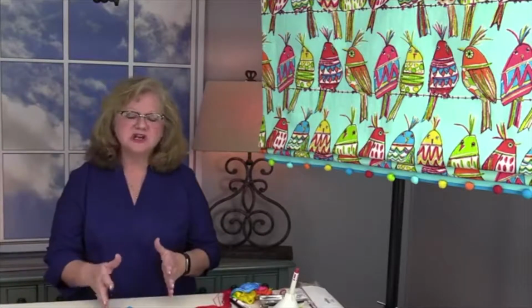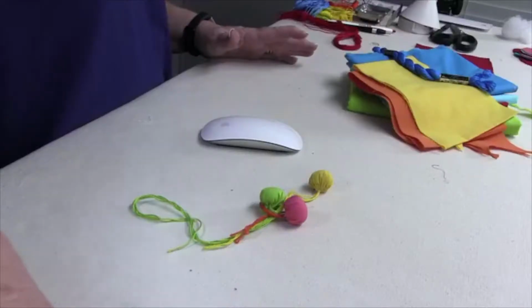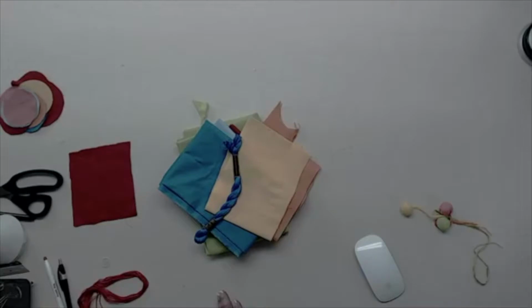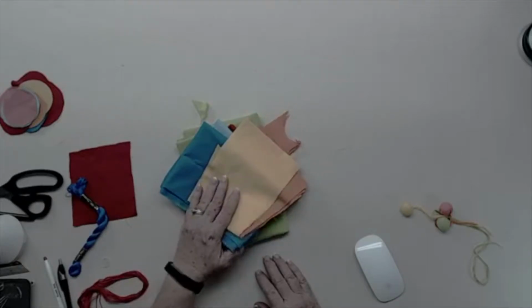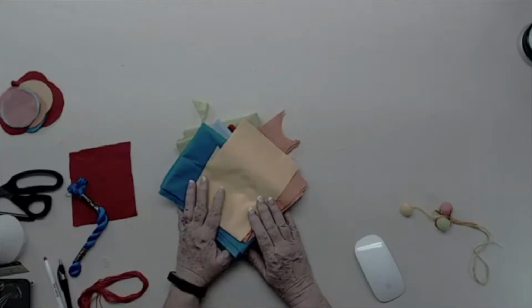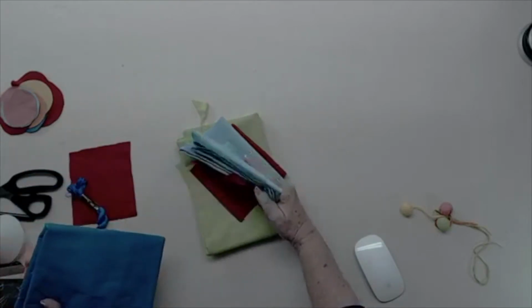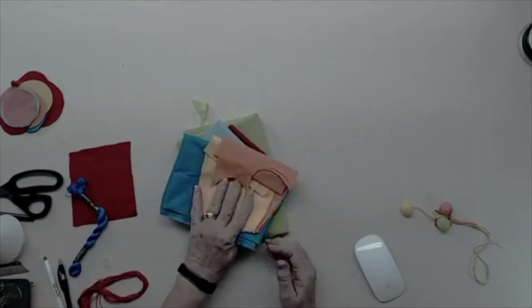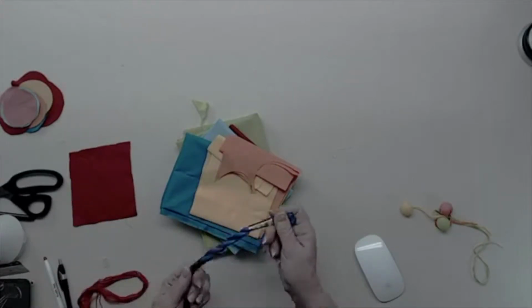Anyway, the materials that you will need for this are, let me put an overhead on here and see if I can get the right screen. So the materials that you will need for these pom-poms. Of course, you want to go ahead and select the fabric that will coordinate nicely to whatever you're making, right? And then you need to purchase some embroidery floss.